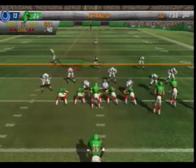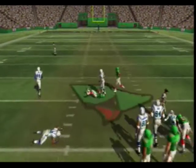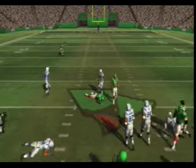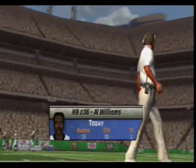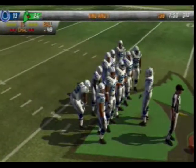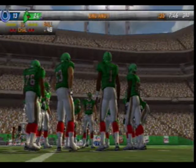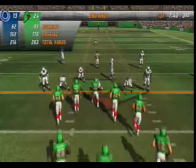The home team line up in trips bunch. Boston comes up to make the play. He's got everything you look for in a running back. Move, speed, power. I'll tell you, this guy is a complete package. Ball at about midfield. Ball on the 49-yard line.